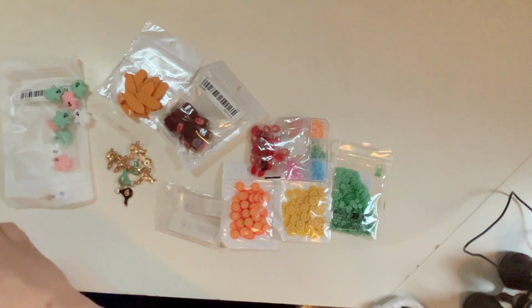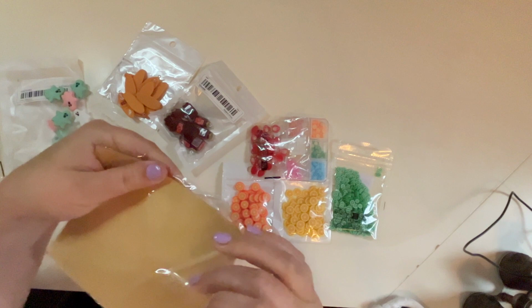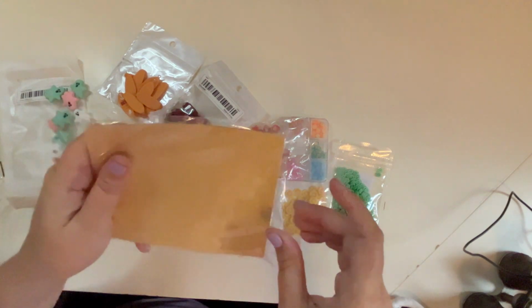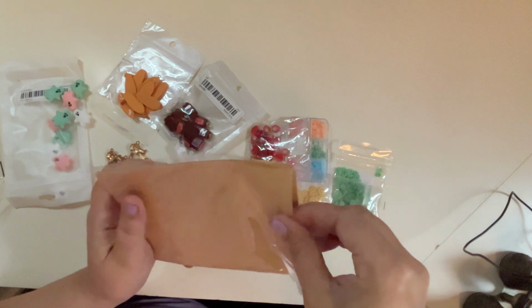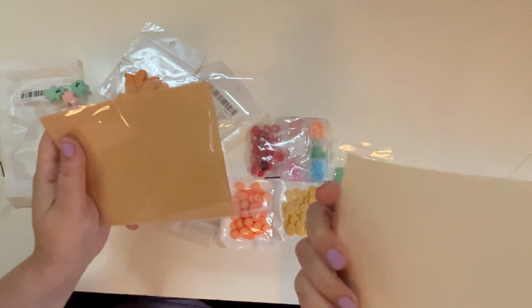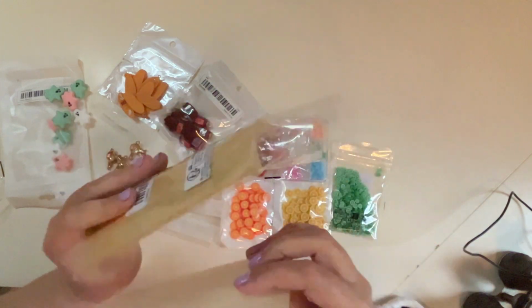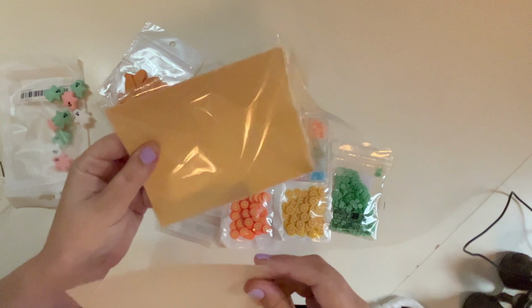And then last but not least from Temu, I picked up some of this gold vellum. I liked the size of it because I'm planning on using it behind pictures or behind photos in my scrapbooks. But isn't that pretty? It's really nice. So I was happy with it. I'm not sure how many sheets you get. 30 sheets. So I thought that was a good deal.